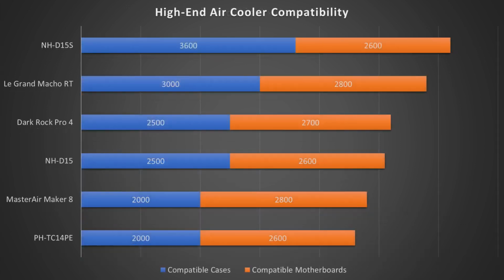High-end air coolers are usually the largest type of air coolers you can buy, because a large heatsink and large fans generally means better performance. With this large size, though, comes compatibility concerns. Will these coolers actually fit in your system? To determine how well each cooler is compatible with other parts, I turned to PC Part Picker's compatibility tool. Using this tool, I was able to approximate how many cases and motherboards each cooler was compatible with, and rank them based on their total compatibility.